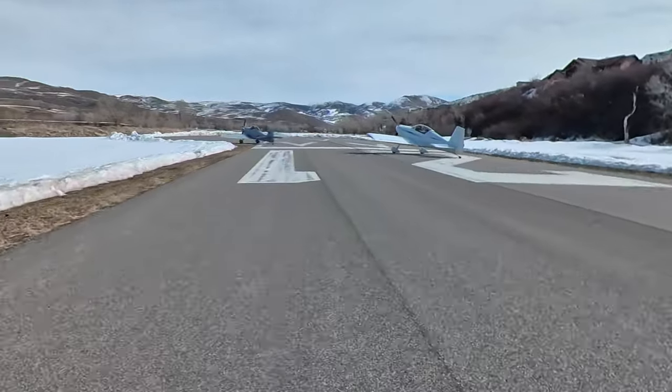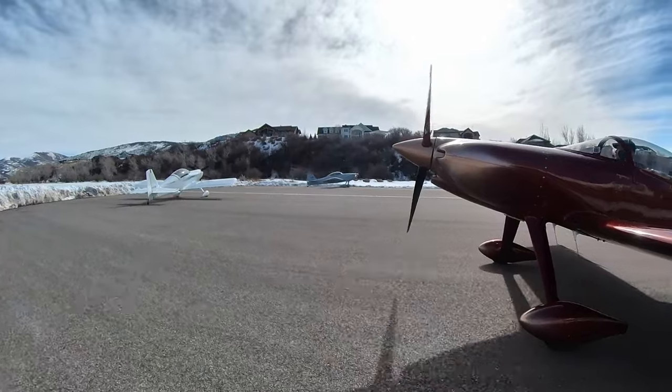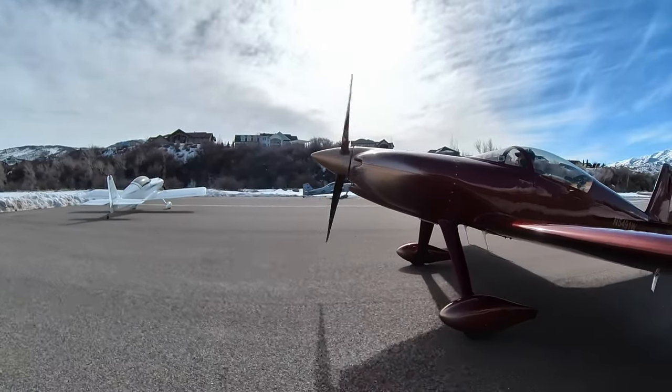Well, the winds are calm down here, but it's pretty bumpy up above. I flew in earlier this morning and it's pretty bumpy, especially across the mountains.